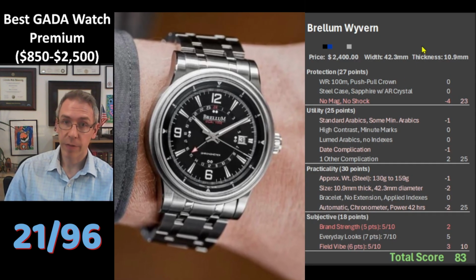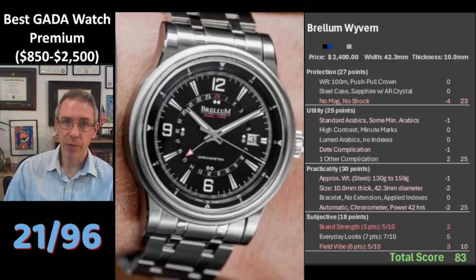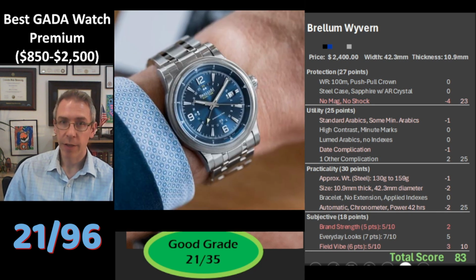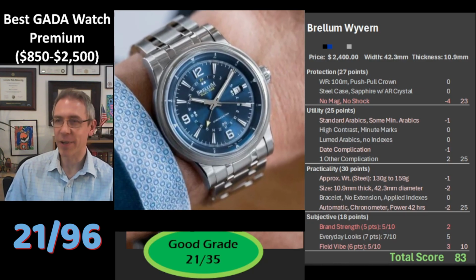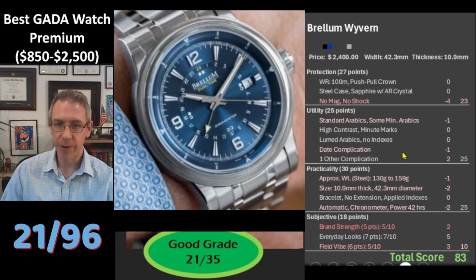Total score of 83. In 21st place is the Brellam Wyvern, $2,400, 42 and 11 thick. Push-pull crown, not ideal. There's a lot of busyness to the dial. I don't care for that very much. Yeah, getting right up to the top of the price range for premium. Almost to luxury, at least how I've defined it in this video. The categories, you know, it's very video dependent. I try to just do equal numbers in each category.